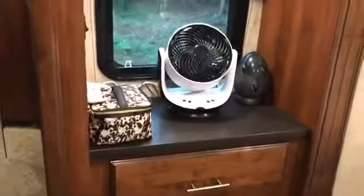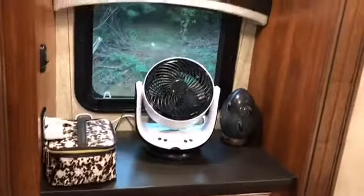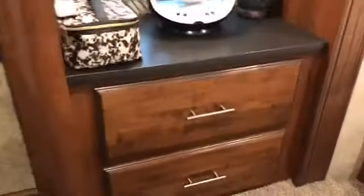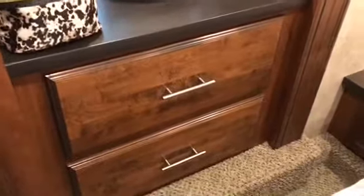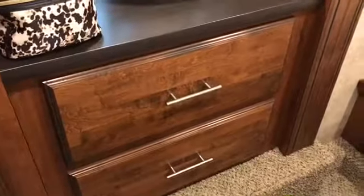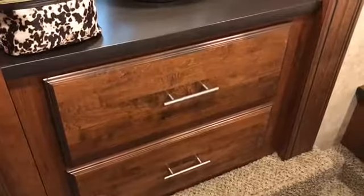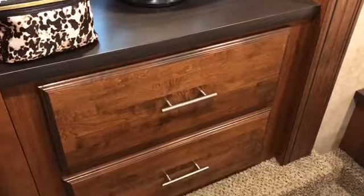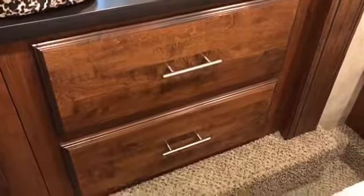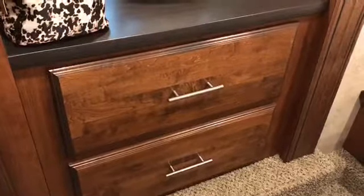Over here is a little dresser, and I have the kids' monitor, my cosmetics bag, fan, essential oil diffuser, and believe it or not, I got all of my clothes and pajamas and things like that all in these two drawers. They're huge drawers. I just rolled up my clothes into outfits, and in the bottom are my pajamas. Even my jewelry's in there. All of my clothes fit in those two drawers.